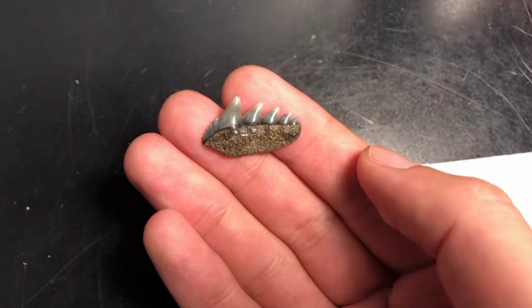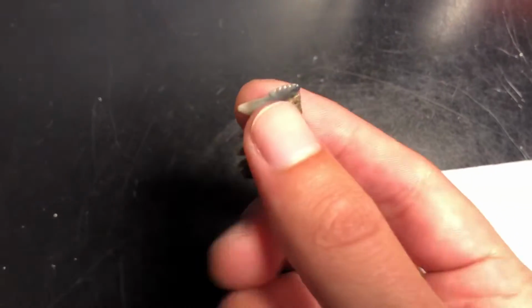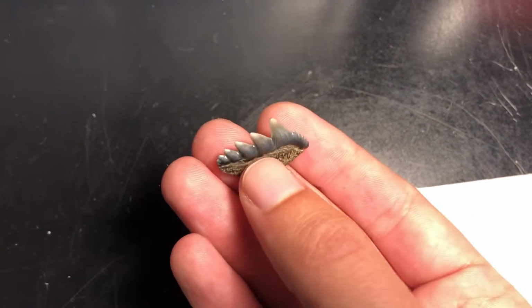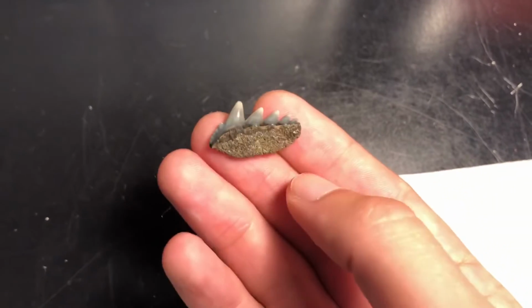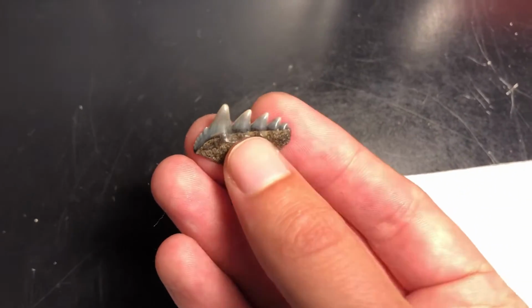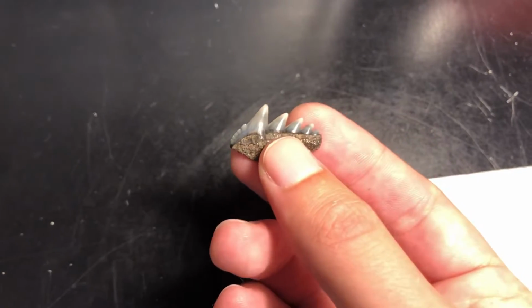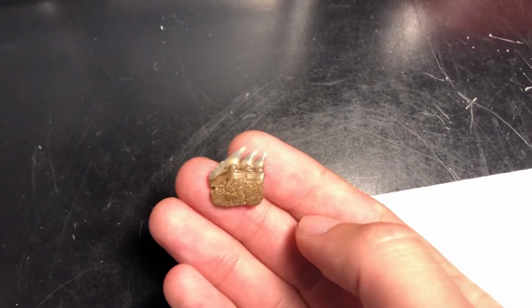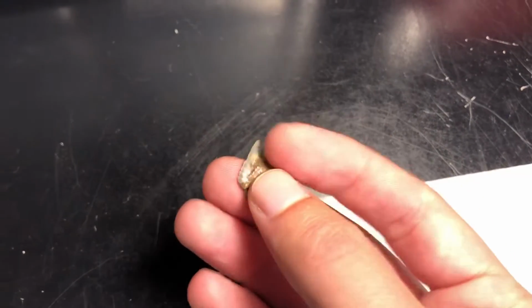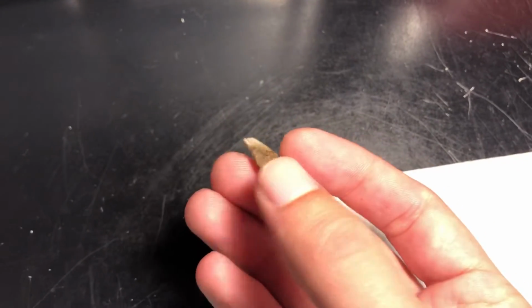Starting out with this cow shark tooth. Has to be the find of the day. It is just beautiful. You can find pieces of cow shark teeth all the time, but to find a complete one of this quality is definitely a trip maker. Beautiful tooth. Then just a few inches next to it on the beach, I found this. Another cow shark tooth. Now this one's broken, but it has some really cool colors.